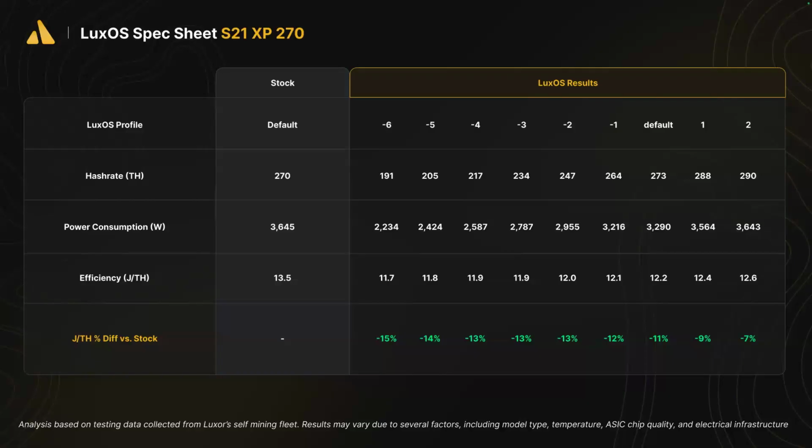So this table highlights the performance improvements achievable with LuxOS on the S21 XP 270 terahash miner compared to its stock firmware. The default settings deliver a hash rate of 270 terahash with a power consumption of 3,645 watts, resulting in an efficiency of 13.5 joules per terahash. Out of the box, the S21 XP is obviously significantly more efficient than the J Pro. But by using and adjusting LuxOS profiles, you can optimize your miner's performance based on your goals.